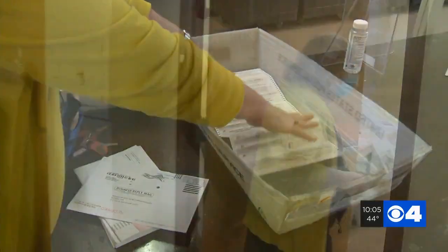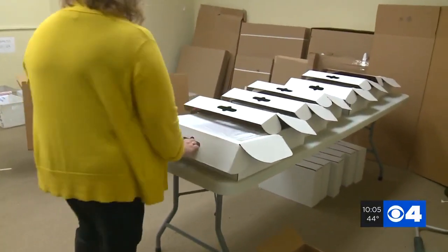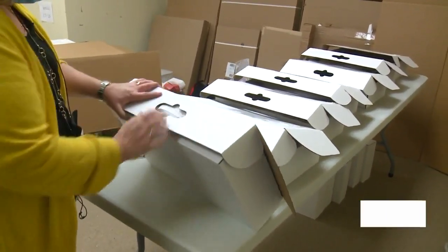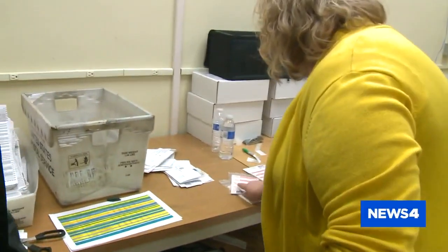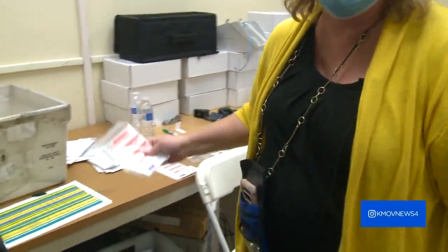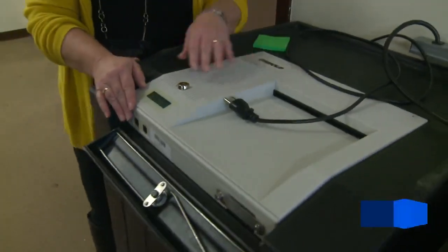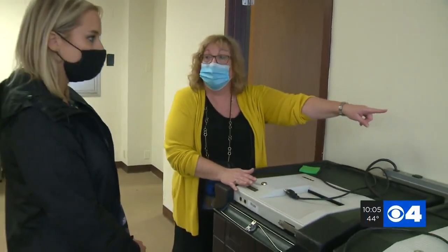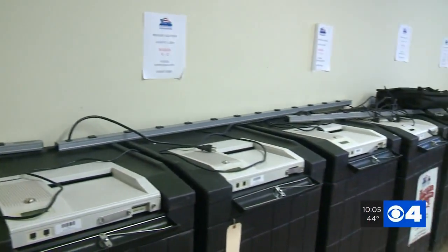If all is correct, both parties initial the ballot and put it in a bin. And then we take them and we put them in these boxes, right? And then we seal these boxes. The ballots remain in sealed boxes until 6 a.m. on Election Day. At that point, they're verified once again to make sure the boxes have not been tampered with. These will all be hooked up. They're broken down into wards, 1 through 4, 5 through 8. Ballots received that are still waiting to be processed are stored in this room across the hall.